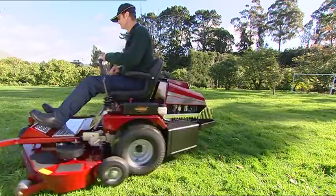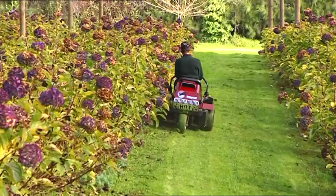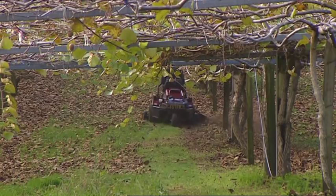turning capability. Perfect for flower growers, the rear discharge deck design allows the operator to mow alongside fences, hedges and the like without spraying them with grass. Panther's heavy-duty side discharge mowing decks cope easily with large volumes of wet grass and orchard debris, making Panther an ideal choice for avocado or kiwi fruit orchardists.